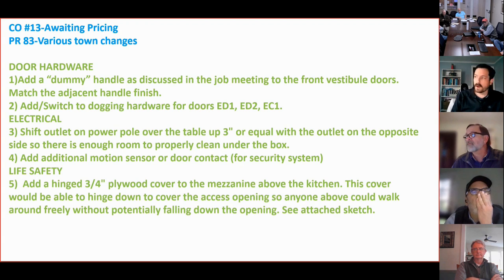And I believe we left off with it seeming like a relatively easy fix in talking with PASIC quickly, but I have not gotten a price, and I'm not sure what the final decision was as far as motion sensor or door contact. So I don't know if anybody has an update on that, but that's that change.